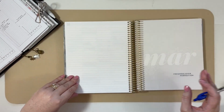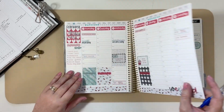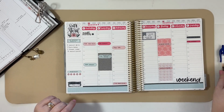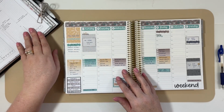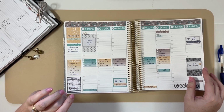I'm just flipping back through here, looking at where I had things, how much blank space I have to gauge if it's even a possibility. So yeah, we're going to try this. I think I'm also going to update my daily pages here. Maybe, we'll see how much time we have, I guess.